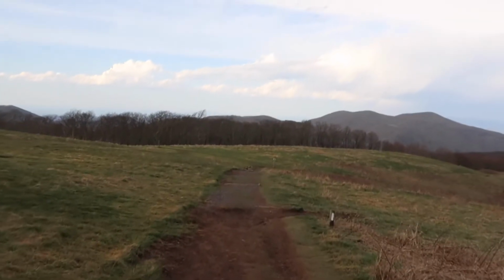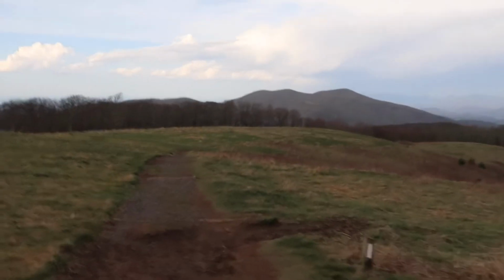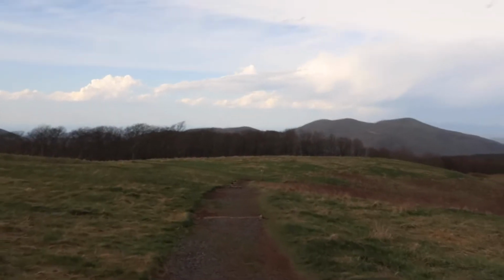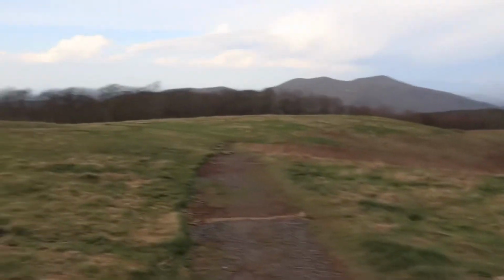So we just walked across the top of Max Patch, and it's Friday night, so it's full of weekend people up there. I didn't really film it. I just took a picture of the marker, the top marker. We're actually coming down the backside.